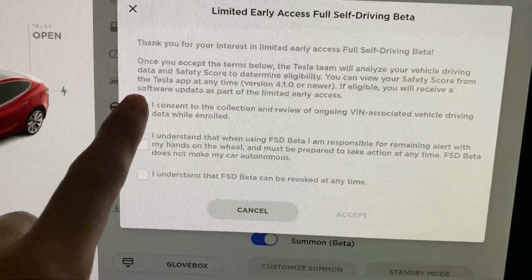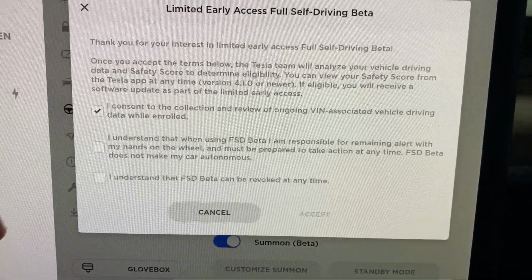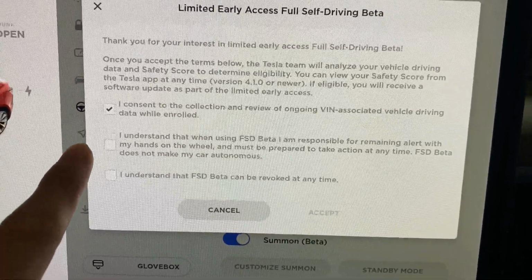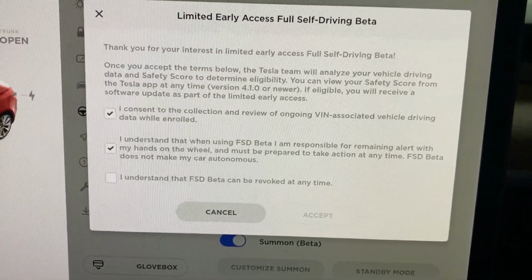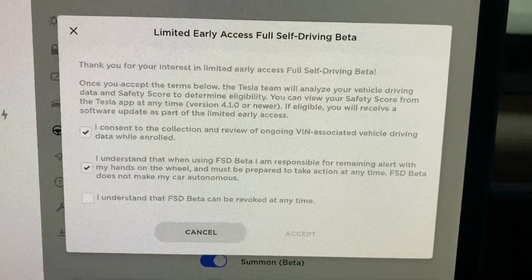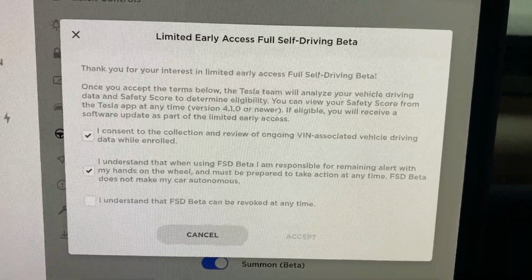So they have a few little check boxes. I consent to the collection and review of my ongoing VIN associated vehicle driving. So similar to what Elon has said, it's going to track your driving based off its insurance safety software. I understand that when using FSD beta, I am responsible for remaining alert with my hands on the wheel and must be prepared to take over at any time. Full self-driving beta does not make my car autonomous.